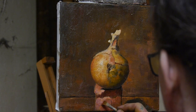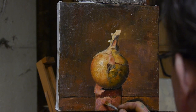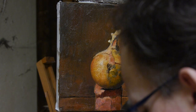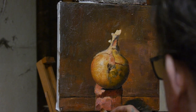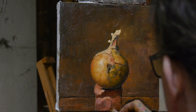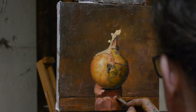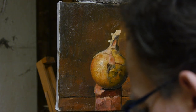Actually, a friend of mine is making oils from the ground up. And if you use his oils, you probably don't need turp, because they dry quite fast because of the process he's letting them go through. But it's very expensive, and it takes a long time for him to make the oils. So I actually understand very well why they have to be a little bit expensive.